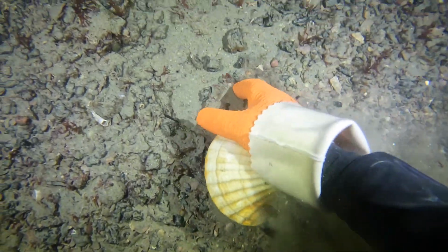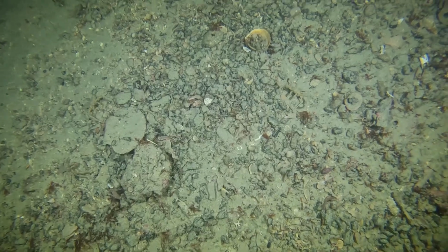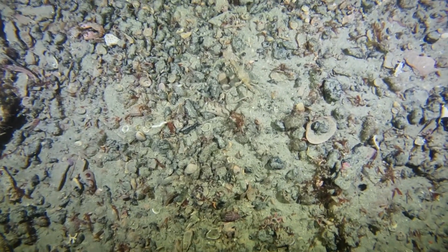Richard's dropped us up tide from the shipwreck, and we're kind of hoping to drift down past the 25 to 27 metre mark and hopefully bump into the shipwreck. Not physically, but metaphorically.